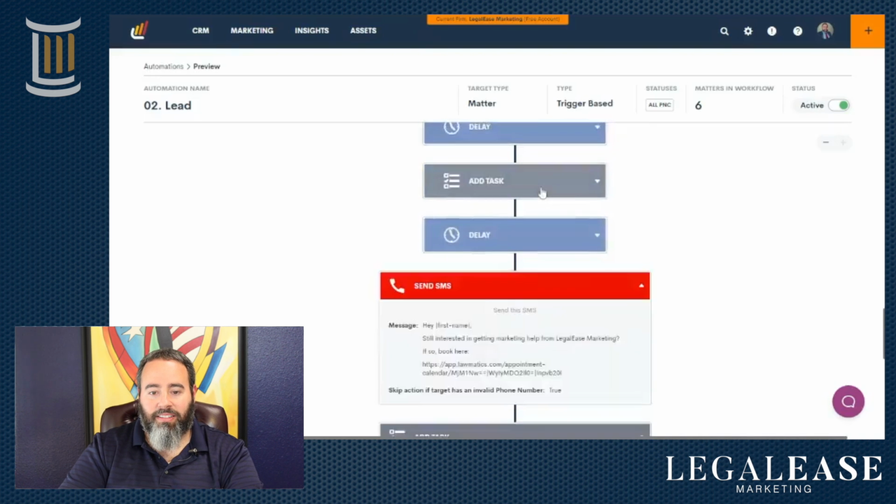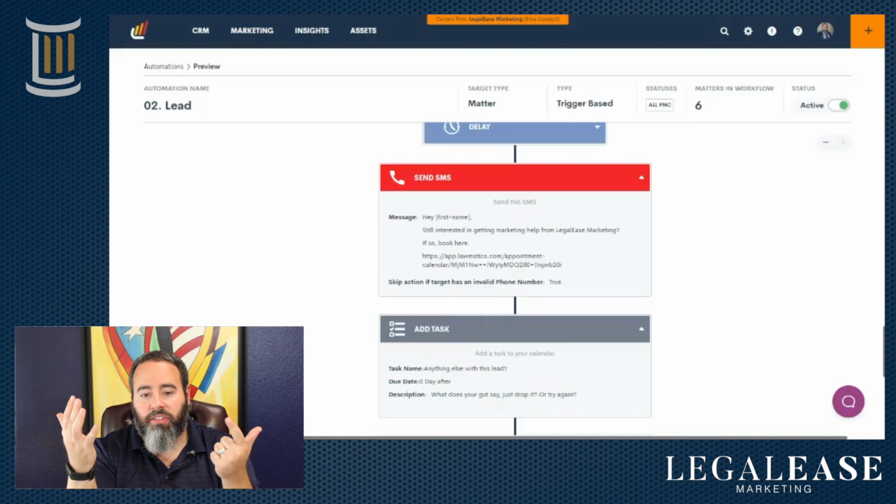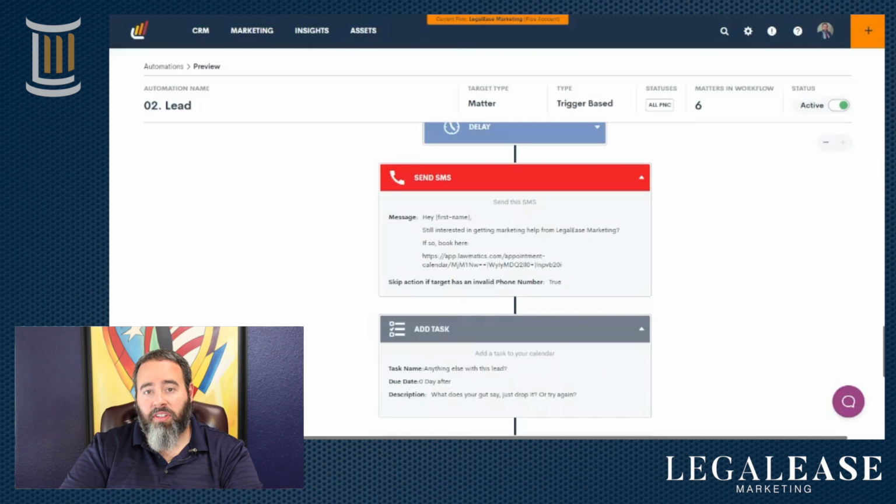So our last one is going to send a text message or an email, and really I would focus on the 9 or 10 word email here. So, "Hello, first name, still interested in legal services?" It could be as simple as 7 words, or book here, call us, whatever it is you want from there. We're doing it as a text message at the end because we found that to be better for our clients who are lawyers. For you, it may be an email.